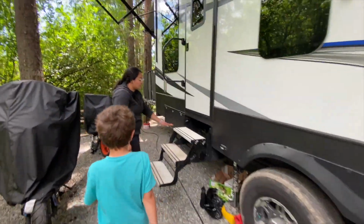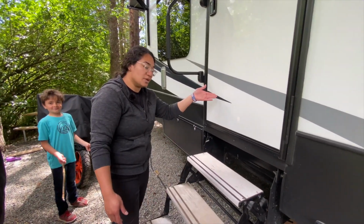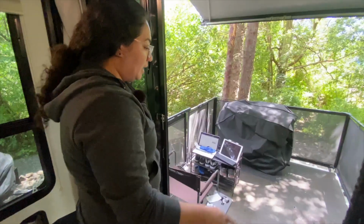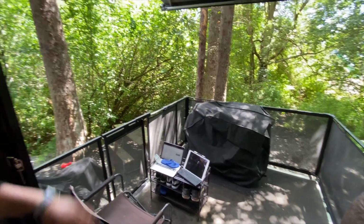And this thing right here is called stairs. Very important. It's how you get into your rig. You already said stairs. Ooh, amazing. This is the garage, and this is the patio right here. Just put chairs out here and do whatever you want.